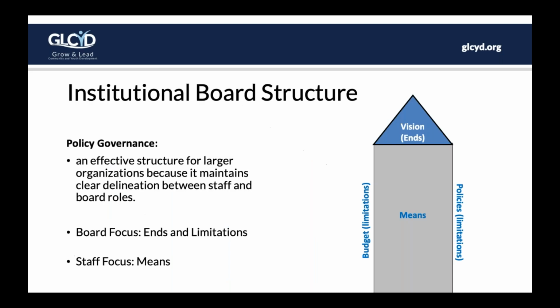All right, moving on. Institutional board structure. This is kind of like the big boys. This is for the larger organizations. There's a very clear separation of staff and board roles. The board focuses on just the ends and limitations, staff focusing on means. This institutional board structure is what you typically see in a corporation or an institution of higher learning, or, well, a lot of our hospitals have moved to for-profit, but a lot of hospitals that are still nonprofits have this very formal institutional board structure.